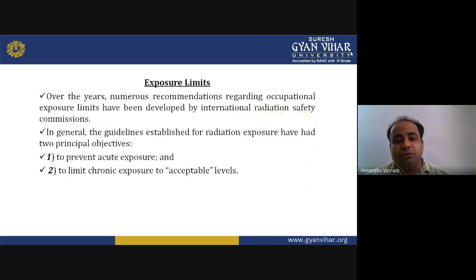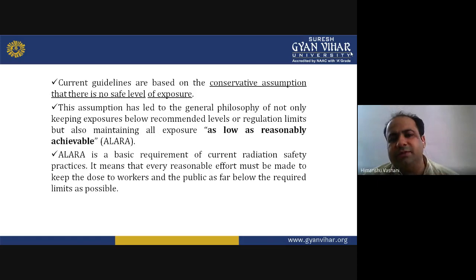Exposure limits. Over the years, numerous recommendations regarding occupational exposure limits have been developed by the international radiation safety commission. In general, the guidance established for radiation exposure has two principal objectives. We have studied two kinds of exposure, acute exposure and chronic exposure. The objectives are to prevent acute exposure and to limit chronic exposure to acceptable limits. Current guidelines are based on the conservative assumption that there is no safe level of exposure. This assumption has led to the general philosophy of not only keeping exposure below the recommended or regulatory limits, but also maintaining all exposure as low as reasonably achievable.